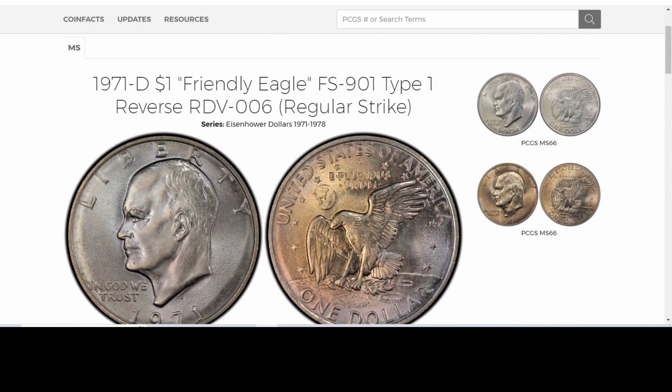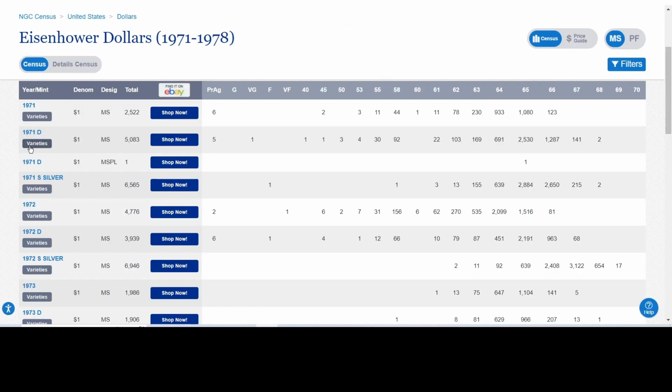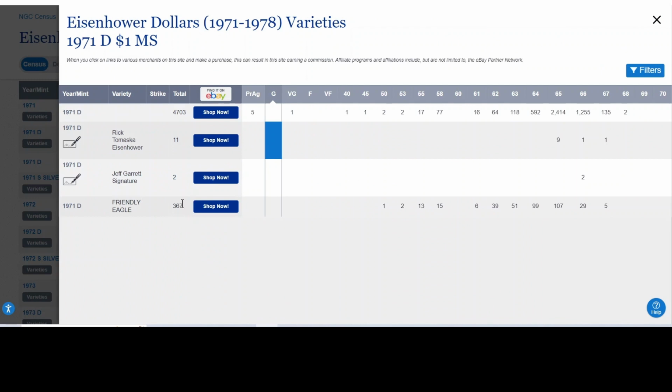But again, 694 total graded by PCGS, and the top pop is 66 plus. NGC, you come over here, and they've got 367 friendly eagle varieties graded in total, and their top pop is 67. And my experience with NGC is it's a little bit easier in terms of its grading practices versus PCGS and Annex, but that's my own personal experience. But nevertheless, there are 5 67s graded, 29 66s, and then you can see a large number of 65s, and then it starts going down from there.